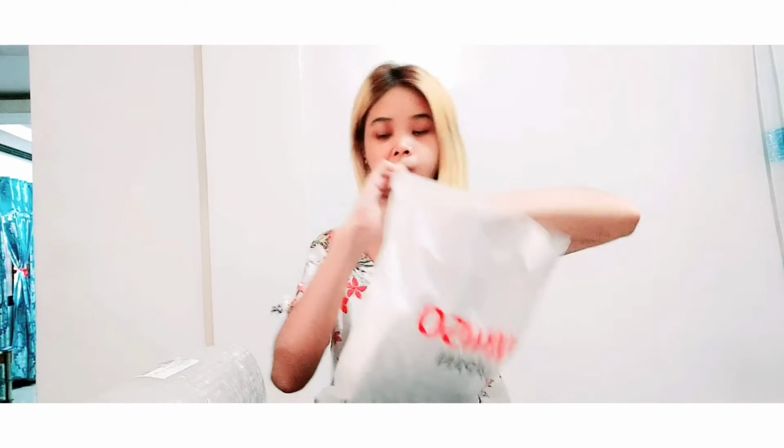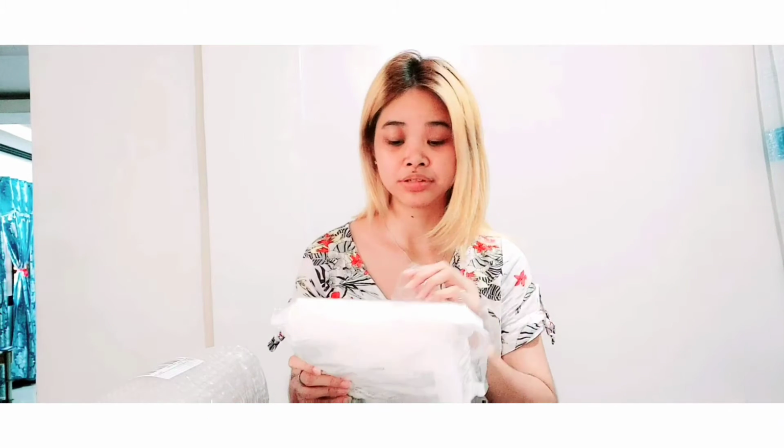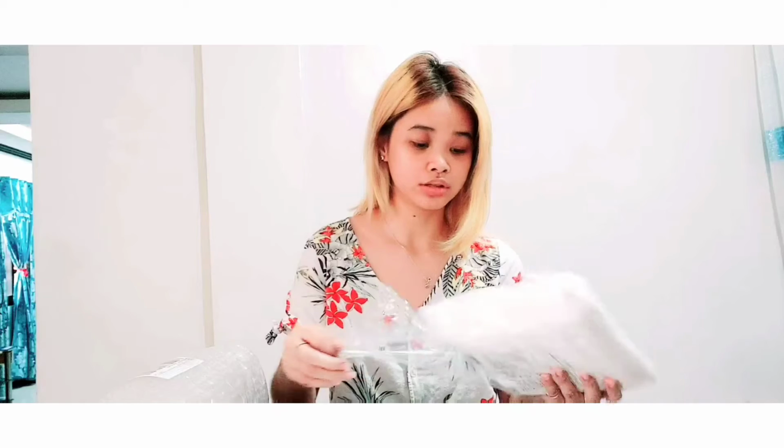I bought it on Miniso online, and I actually get a discount from this, 50% I think, or 20%, because when you follow their website at Lazada in Miniso, they will give you a discount. So I got a discount for this price.